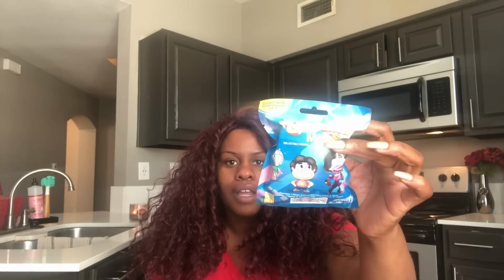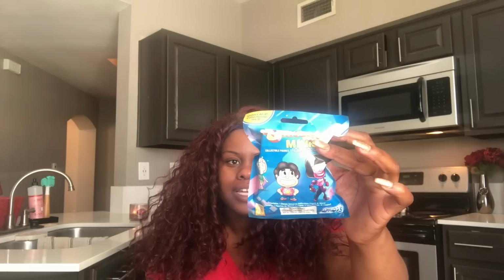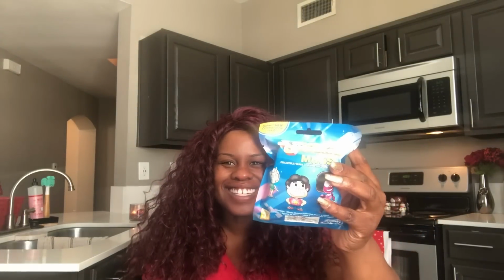Picked up a toy from Steven Universe, just a mini, so that I can put it as a stocking stuffer, probably for Justin. And it's so funny, people used to say when I had that purple lavender hair that I was similar to Amethyst, which I totally get. I definitely was. But yeah, this is from Steven Universe.